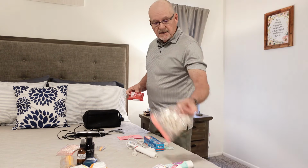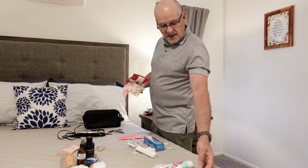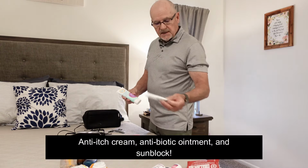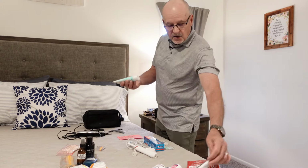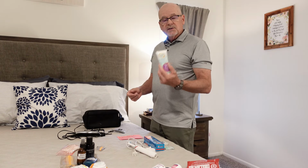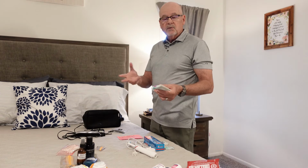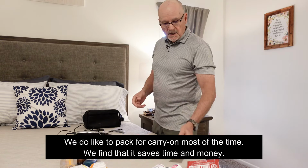Also have my cough drops, some antibiotics, hydrocortisone, and normally I would take for sunblock just a small tube about the size of this one, but again, we're gone for 14 days, so I'm taking a larger tube. And because it's larger, this is all going to be in my checked luggage, not my carry-on. So that's another thing that's different this time. I would normally maybe use it as a carry-on, but in this case, it's going to be checked luggage.